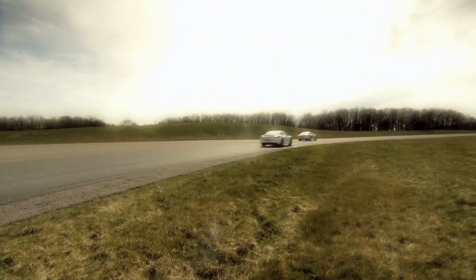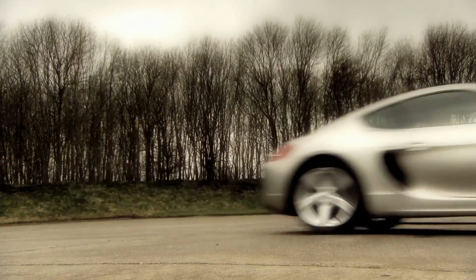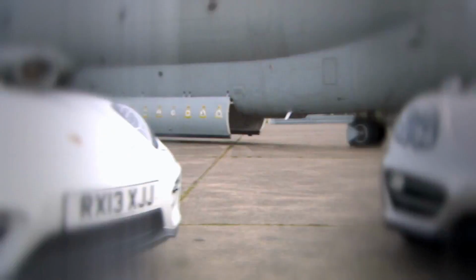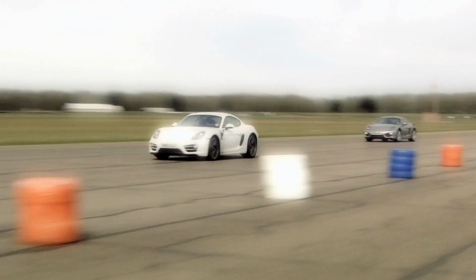Today has been a brilliant demonstration of each gearbox's qualities. The PDK is best for ultimate speed off the line, but over a lap, the manual is more involving and is the gearbox that I would choose.